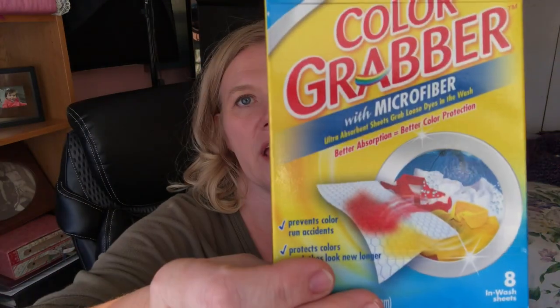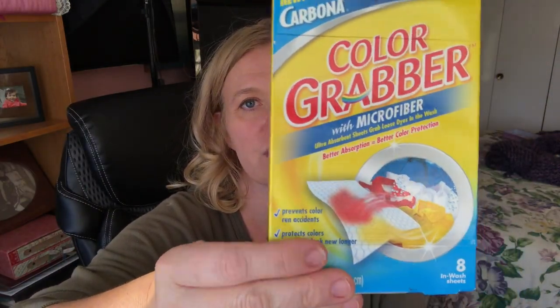This I am super excited about. It is a color grabber with microfiber, and I have always wanted to try one of these. I will tell you that Mauricio lately has been doing the laundry, because my weekends are so packed that I haven't had time. Now that he has finished school, he has a lot more free time, so he has taken up doing the laundry on the weekends. So we have had a few pink incidences. So this is going to come in very handy.